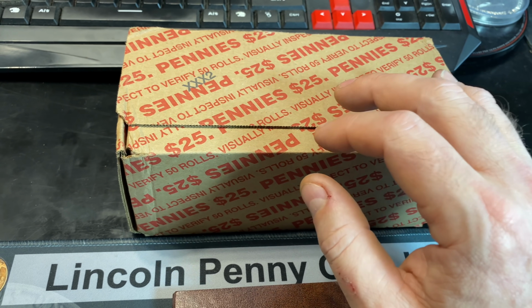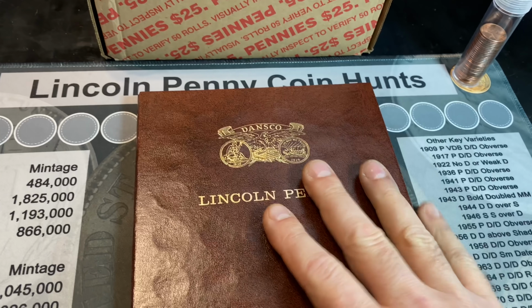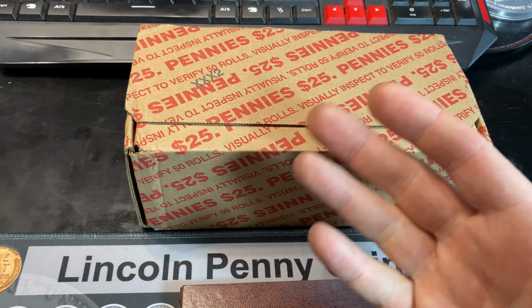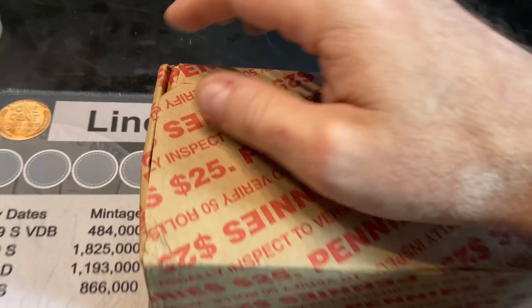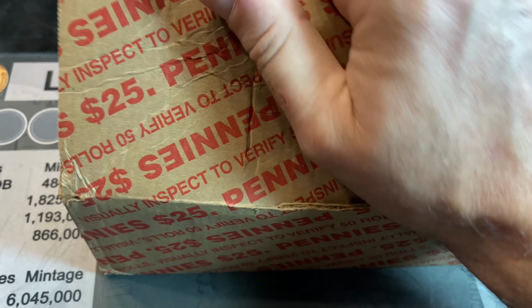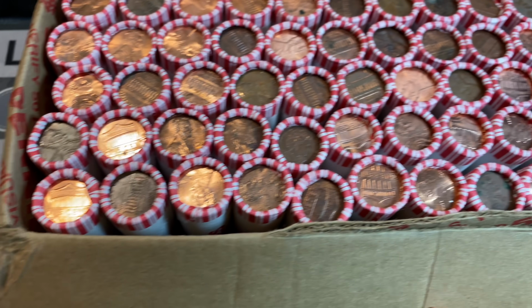I could see by the holes in the bottom that it's definitely circulated pennies, but I didn't see any fancy enders on the bottom. Let me clear this away, we'll bring this forward, and we'll take a look to see if we have any nice enders on the top side. All right, here we go. Box number 5. Will we have anything cool showing itself on top?